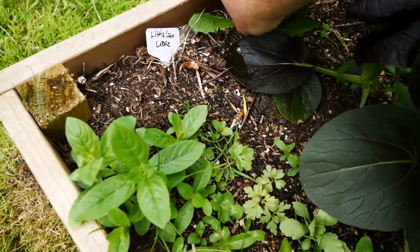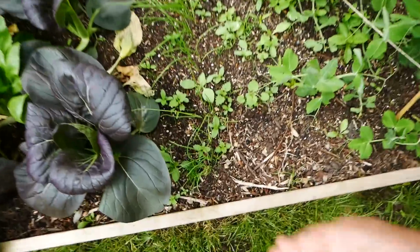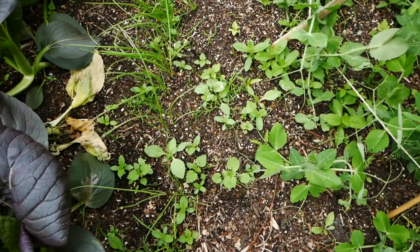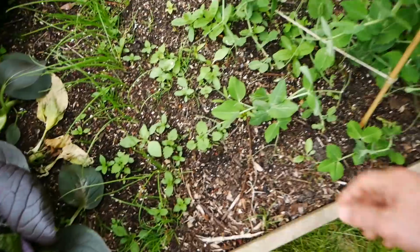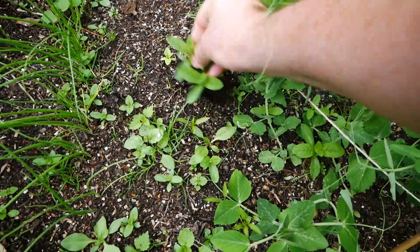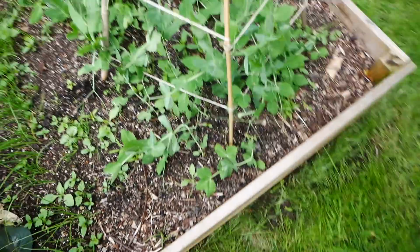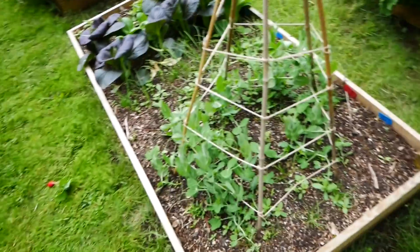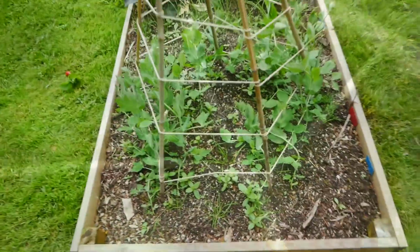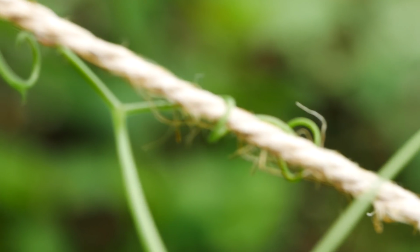And more weeds. Actually, I think these are all weeds, so I need to do a lot of weeding in here. We've got some spring onions. Just leave them be, see what they do. And over here, again, lots of weeding needed. But these here are my sugar snap peas, and they're starting to stretch up and grow, so they're starting to climb and use my climbing frame thing here.